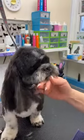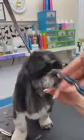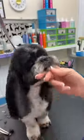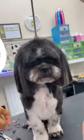Yeah, perfect. You have to think also, it's a pet, and if you leave it longer, in a couple of weeks this will be too heavy. Yeah, and it'll cover the eyes. So this is it, a teddy bear one, pretty face, with long ears.